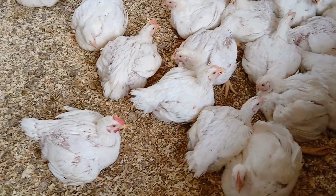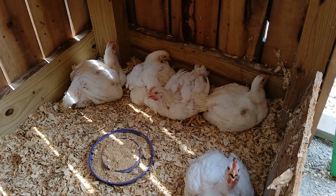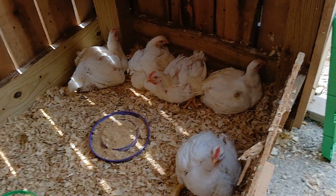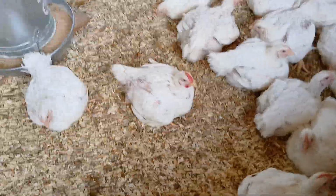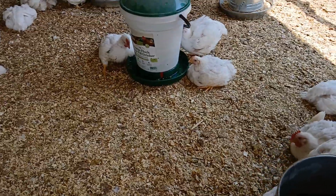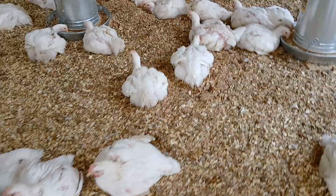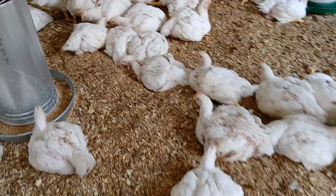I can say, I almost have no doubt, had these 5 birds been left in the pen at large, I don't think that we would still have them. So they'll probably make it successfully to the end of production because we were able to take some time and intervene. And here's some dust bathing.